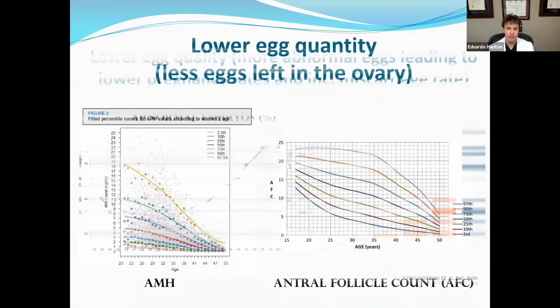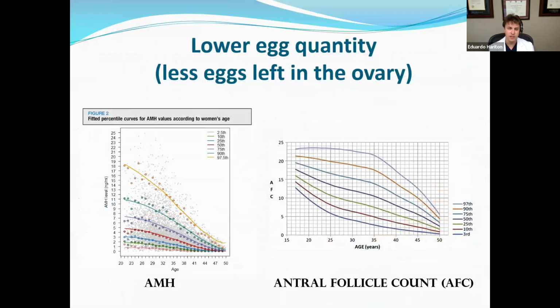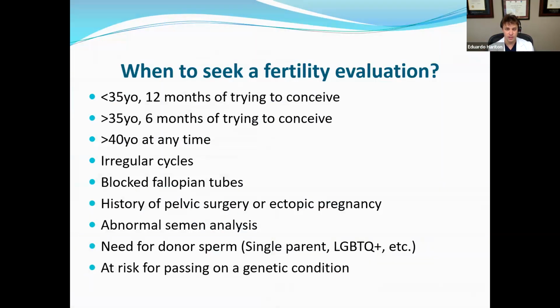The other thing that happens is that you have a lower quantity, so you have fewer eggs left in your ovary. This varies by different women. Some may have a higher than average, some lower than average, but everybody is going down over time because women are born with all the eggs they're going to have, and they release them over their lifetime until they hit menopause. So when you put those things together, you have fewer eggs at a time and a lower number of normal eggs, which makes it harder to find that healthy egg that we need to get someone pregnant.